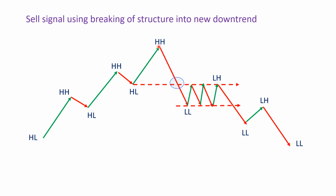But instead, the price continues going down past this horizontal line, which is the higher swing low, and reverses here. So this point is not going to be a higher swing low. It is lower than here. So it's a lower swing low.